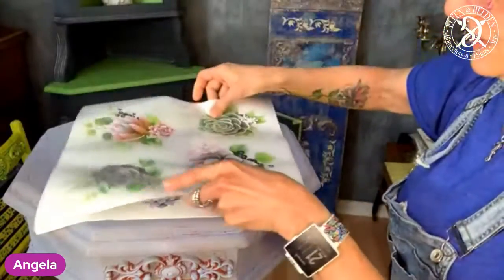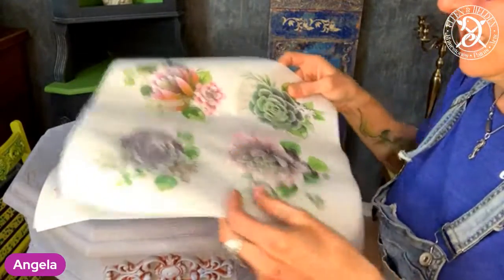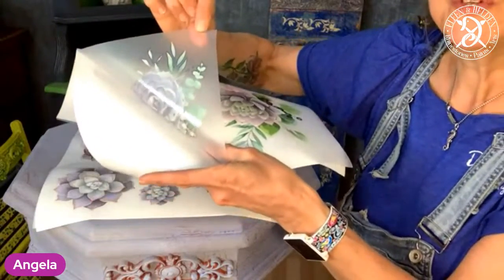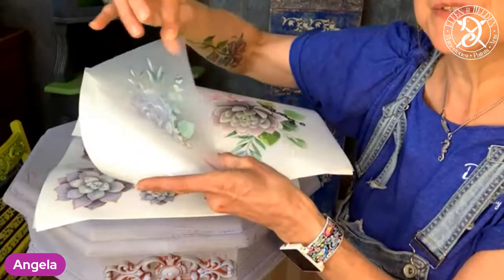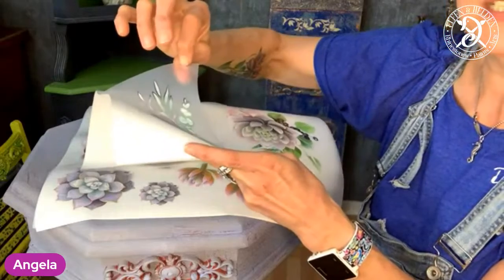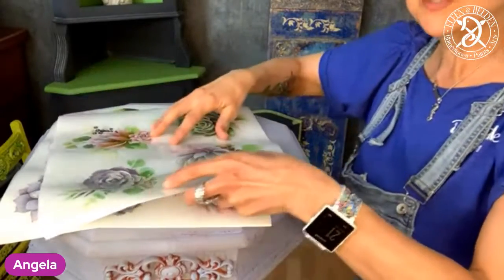So I have the single flowers or cacti, however you want to call them. I'm just going to show you, they come on this clear sheet. There is this main transfer. Be careful that you don't touch the back of it, because it'll stick to your fingers and it'll then be ruined. And it is on this protective sheet, which is that white sheet underneath. So keep those together until you are ready to put it onto your project.